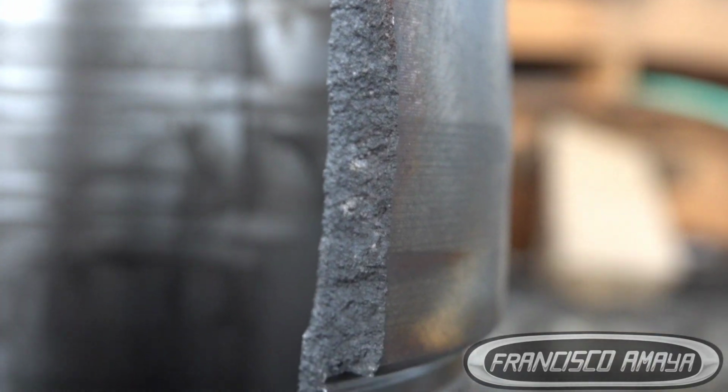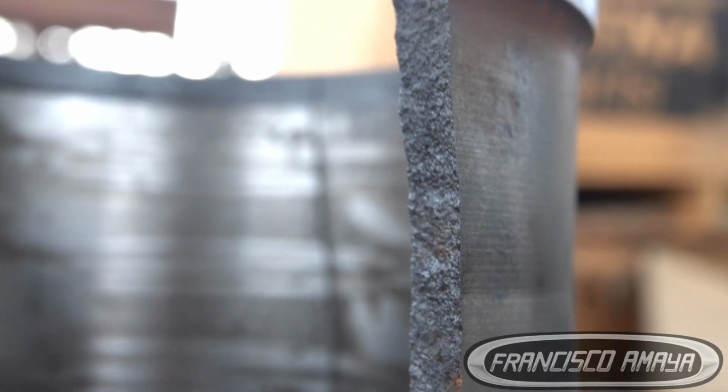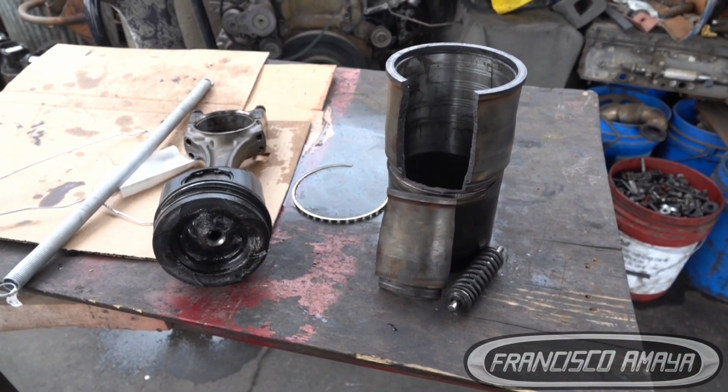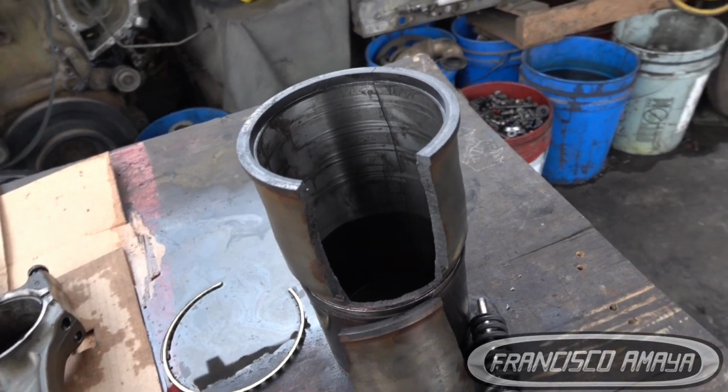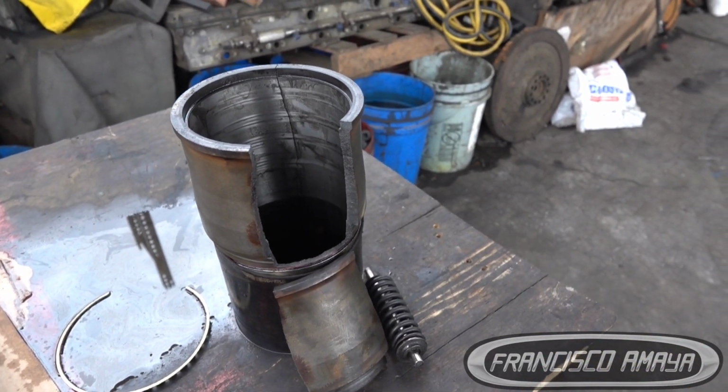See, we have similar damage on the other side of the crack. Yeah, all the way up. But very interesting, to be honest. Well, this is what it is. It is very important to inspect the problems, so that way we can see the damage and the reason why this problem happened.